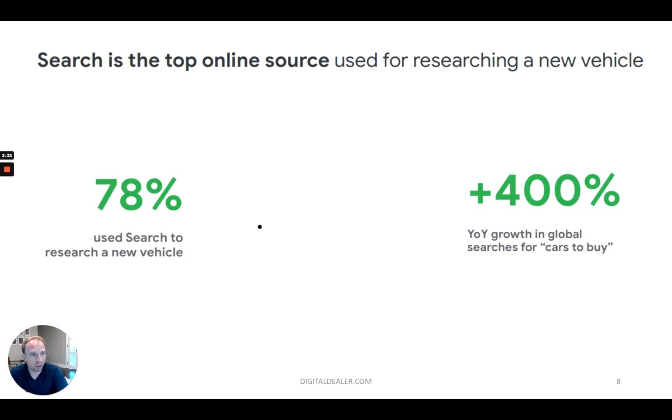For those that do research cars online, search is the top online source used for the research, of course. So 78% use search to research a new vehicle, and the growth in Google searches for cars to buy actually grew 400% year over year. And I believe that data is late 2020 to late 2021.